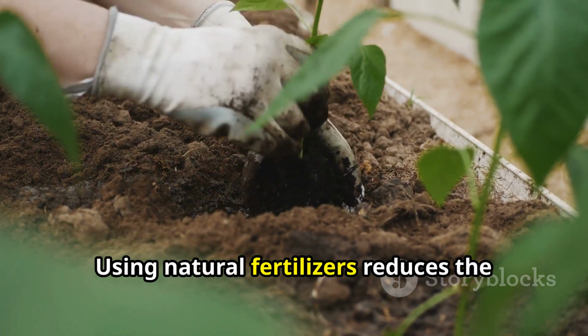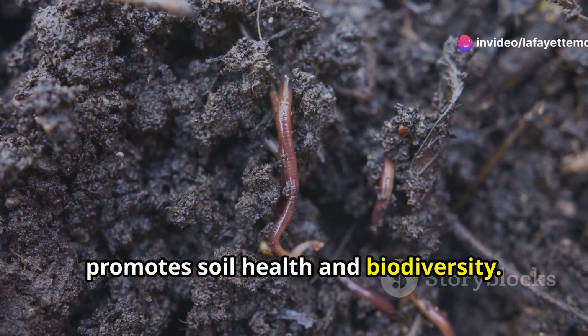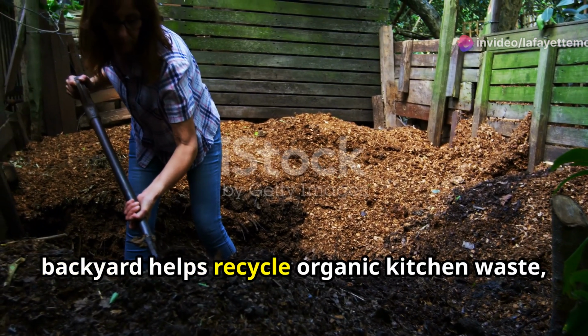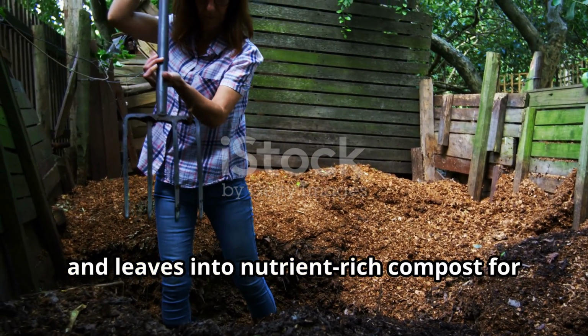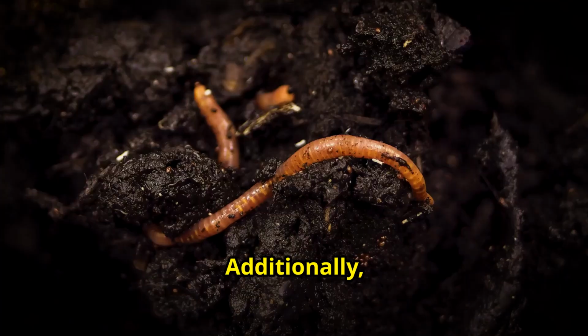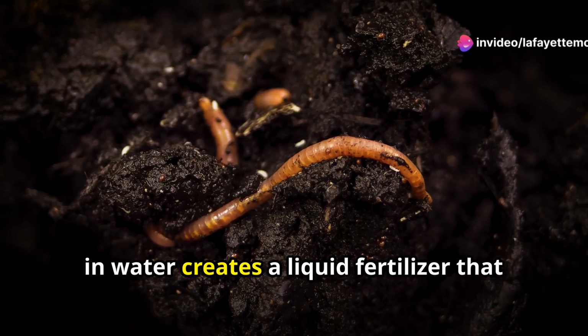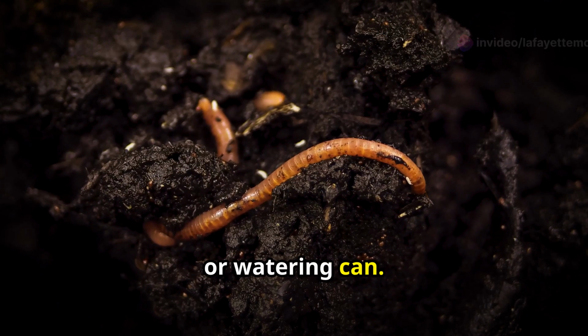Using natural fertilizers reduces the reliance on synthetic chemicals and promotes soil health and biodiversity. Starting a compost bin or pile in your backyard helps recycle organic kitchen waste, yard clippings, and leaves into nutrient-rich compost for your lawn. Additionally, brewing compost tea by steeping compost in water creates a liquid fertilizer that can be applied to your lawn with a sprayer or watering can.